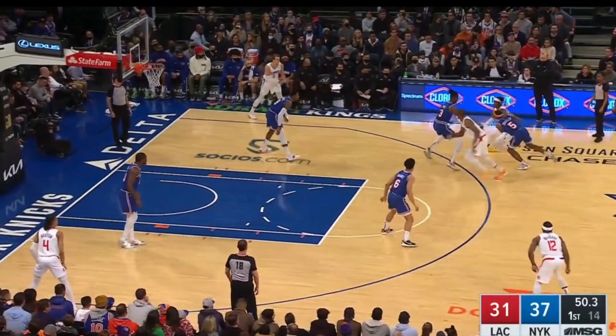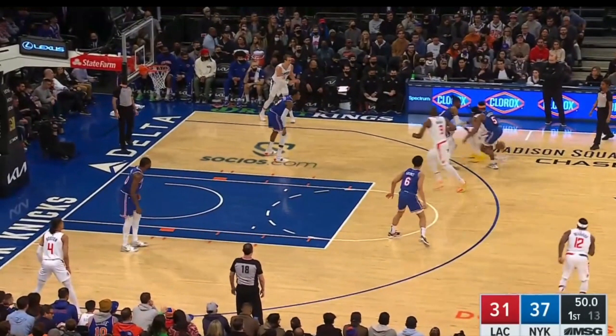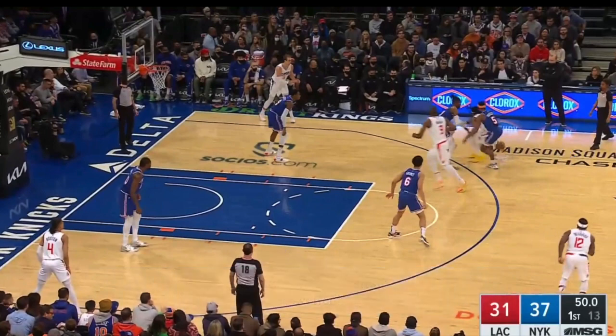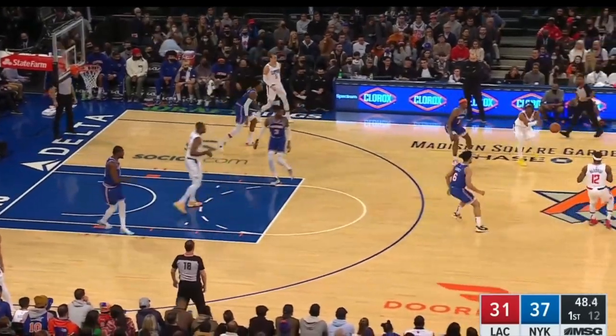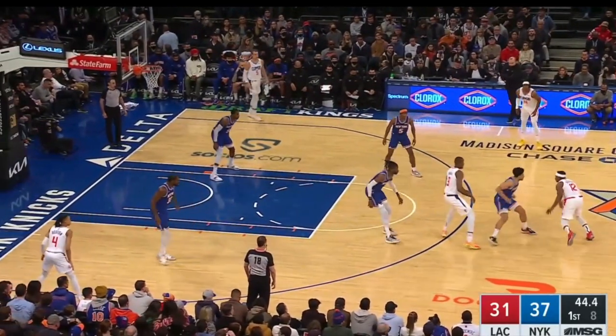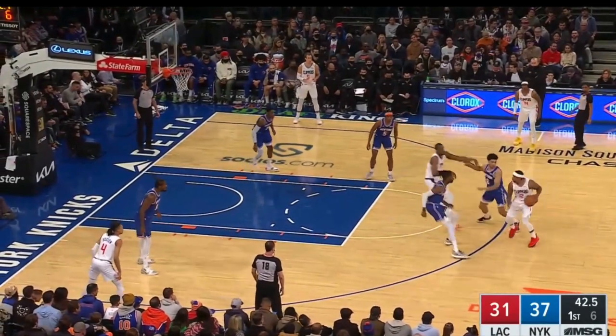He also will come up and jump the screen and show really hard. And again, he's always very active with his hands. He actually averaged over a steal per game over the last 2 seasons. So you see there, he gets a hand on the ball, and then as the possession continues, going to defend another one. And you see him just show hard, and then he's going to recover.